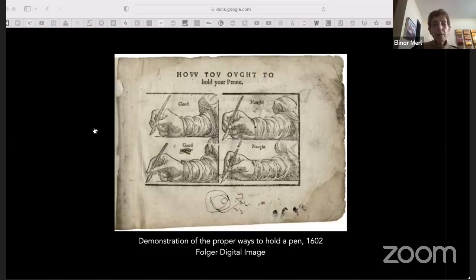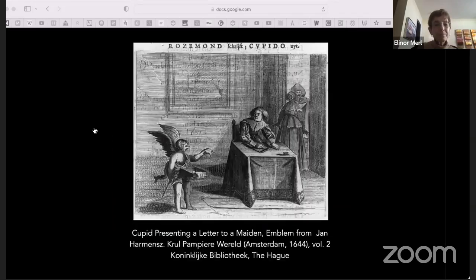Instructions were given on the proper modes of composition, including matters of love, as well as advice on calligraphy and sharpening pens. And 17th century emblem books, which were also immensely popular in the Netherlands, gave great attention to the theme of the love letter, often with Cupid in his role as a harbinger of love.